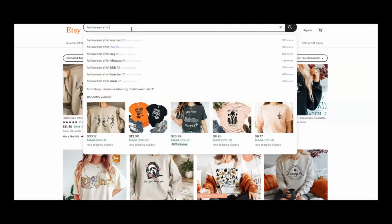So we are over here on Etsy, and as you can see with the Chrome extension with Sales Samurai, it is going to pull up all of these little numbers here, which you wouldn't have if you didn't have the Sales Samurai extension installed. So you can see the search volume. Halloween shirt women has a search volume of 23, and just Halloween shirt has 26,216 searches.